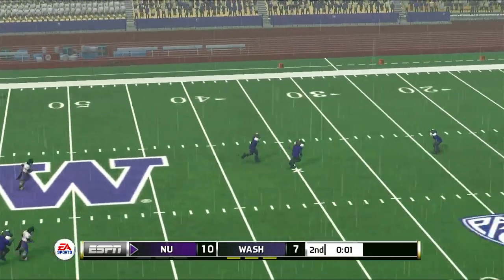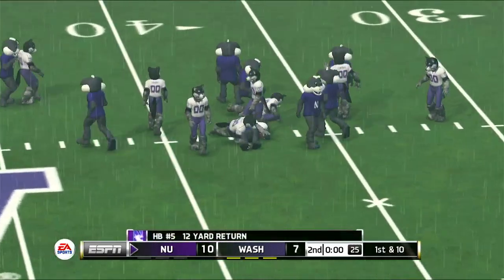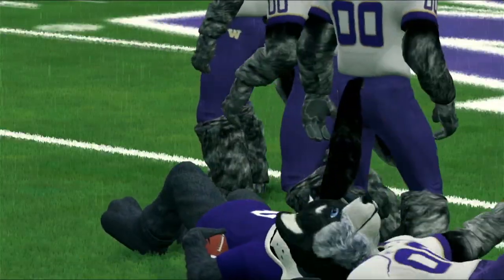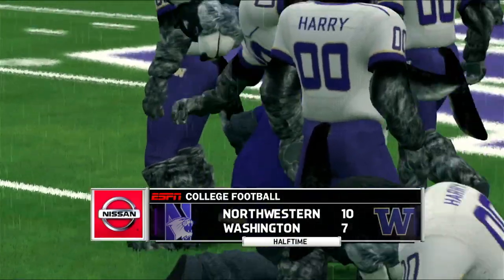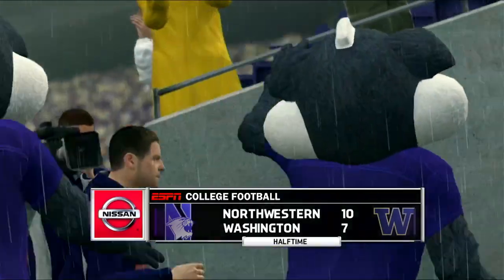Booming kick. And he's taken down at the 38. Well, we're headed to halftime now. We're seeing two defenses that don't want to give an inch. The Wildcats with a 3-point lead.